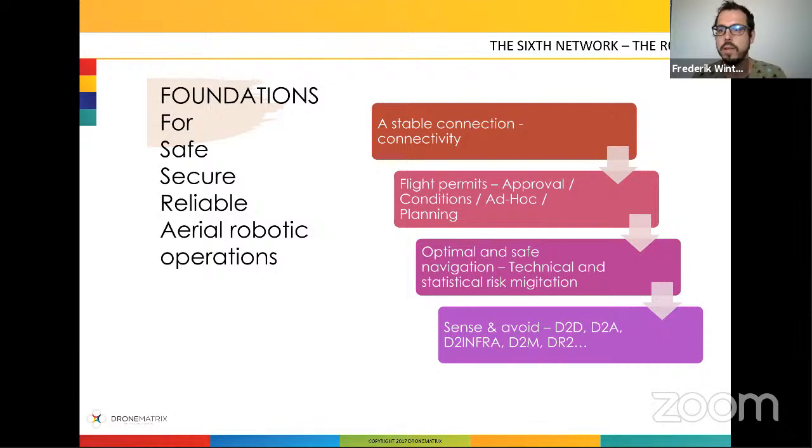So we are collaborating on a daily basis with the companies that are going to be the USPs of tomorrow. And these companies are working together with us to automate a mission request from the customer to an approval without all that manual work around. So that planning can be done also in an ad hoc situation. If the police wants to have a drone up in the air, they simply want to push a button and it has to work.